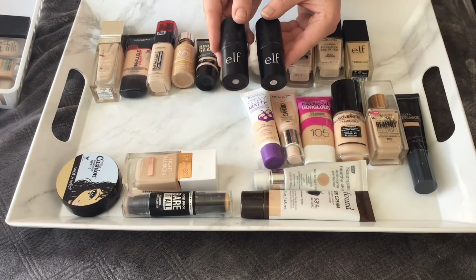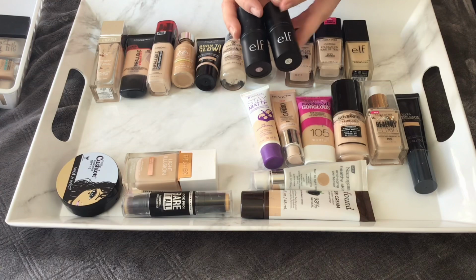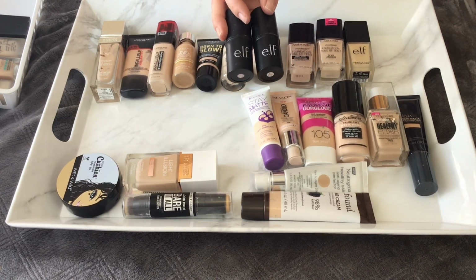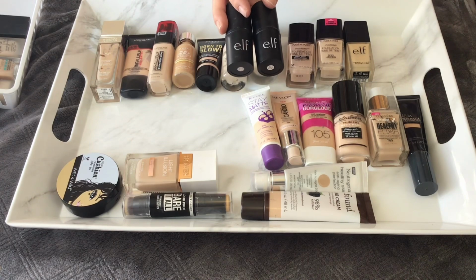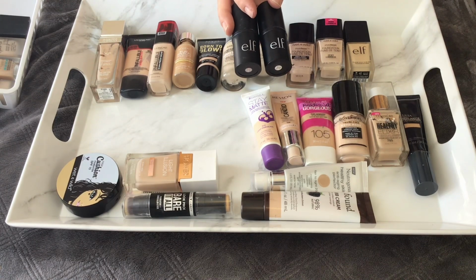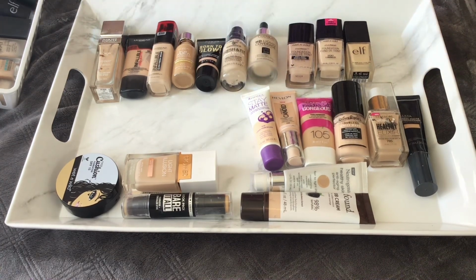Next we have the e.l.f. Moisturizing Stick Foundations. I have the shade Nude and the shade Ivory. I really don't care for these stick foundations. They're very heavy and cakey on my skin, so I'm going to go ahead and pass both of these along.